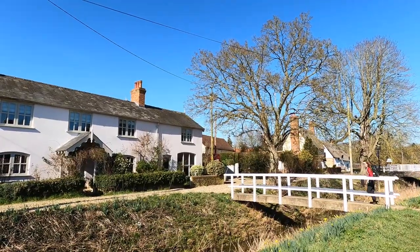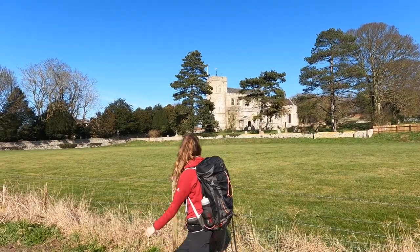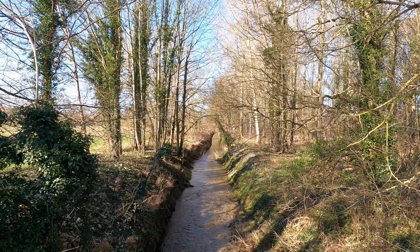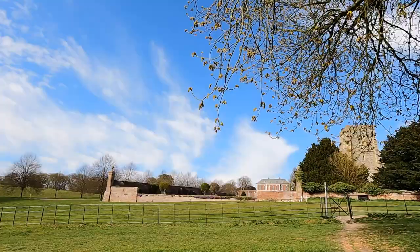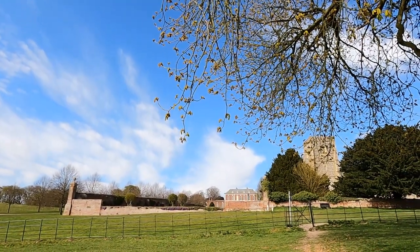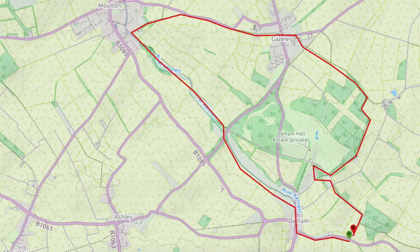The circular walk is just under 7 miles. It starts and finishes just outside Dalham, a quaint little village in Suffolk. It then meanders along the river to Moulton and up through the open landscape to Gazeley, before heading back to Dalham.